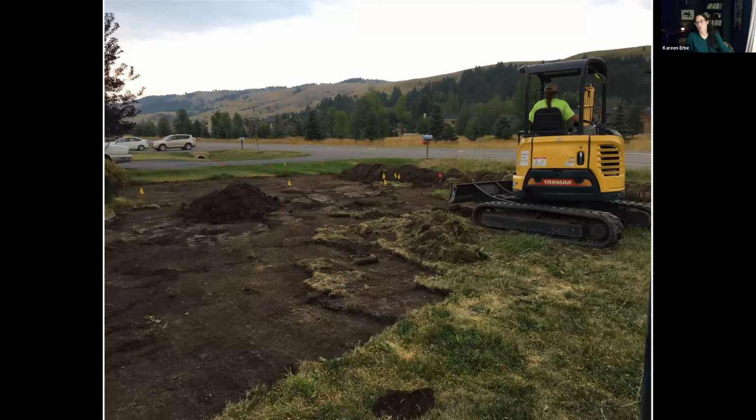So here's Luke scraping. He made a berm on this kind of south side, along which I planted shrubs.